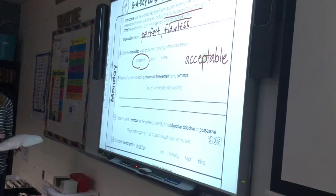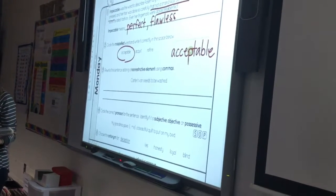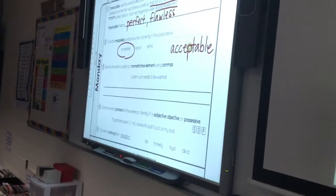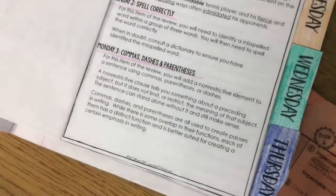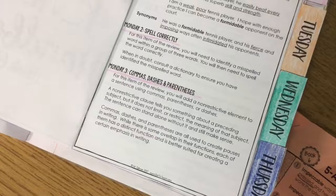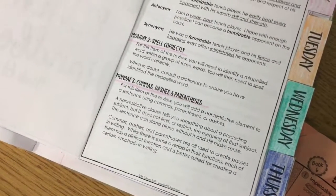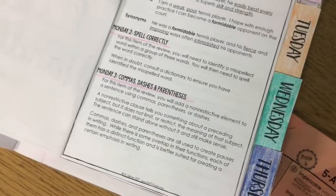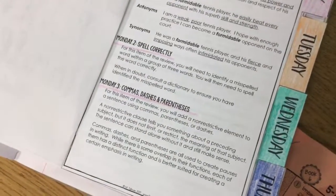Okay, number 3. Rewrite the sentence adding a non-restrictive element using commas. A non-restrictive element using commas? What? Oh, let's go to our handbook. Monday, 3. Now, the first couple times you're doing this, you have a little bit more reading to do. But as you get doing it really well, you're going to be able to be like, oh, I need to look for the example using this part. So for the sake of today, follow with me.